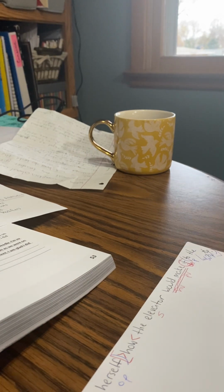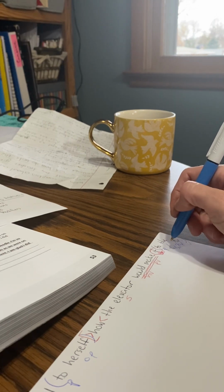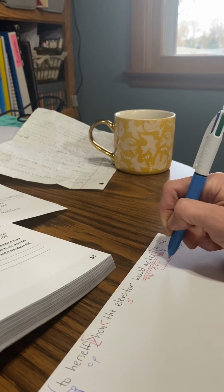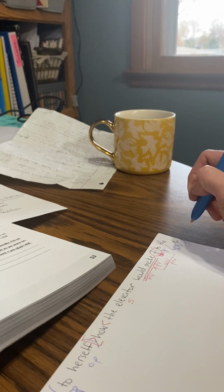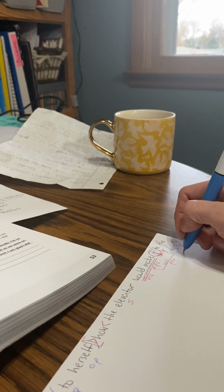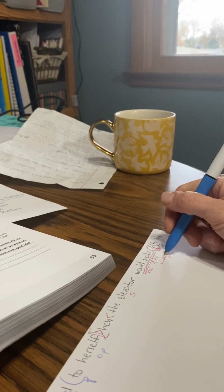So now we have to do our modifiers. To the top is a prepositional phrase. It's an adverbial prepositional phrase. So we need to point this one to make. Adverbial prepositional phrase, because what question is it answering? How the elevator would make it, make where? Where would it make it? To the top. So remember, adverbs ask the question how, when, where, why, how often, how much, to what extent, under what condition. So where did it make it? To the top, okay? It's an adverbial prepositional phrase.